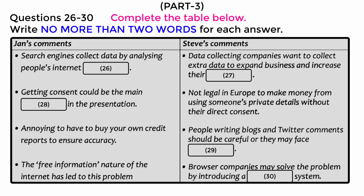For sure. Also, bloggers should be very cautious. They can be sued for breaches of privacy and for libel. Even Twitter comments aren't exempt from legal action. So that's another area to consider for suggestions.